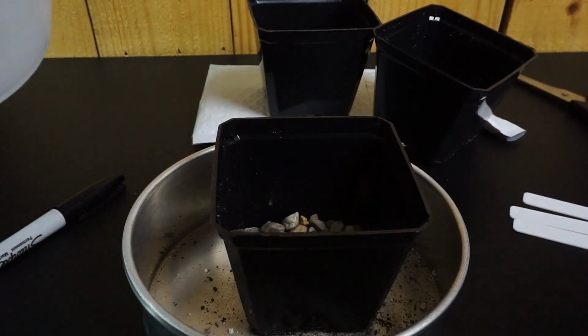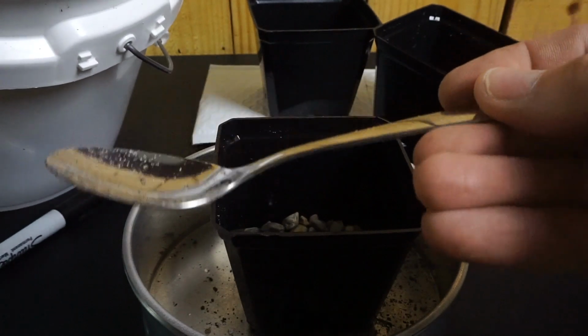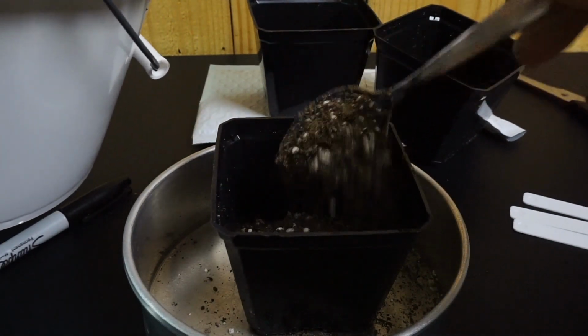So now I'm just going to use my spoon that my wife found out I'm using, and she wasn't mad, so I'm pretty happy about that. And I'm just going to put some soil into this pot.